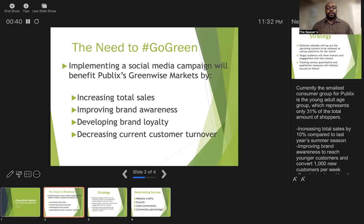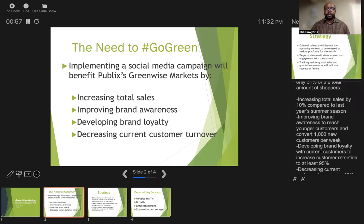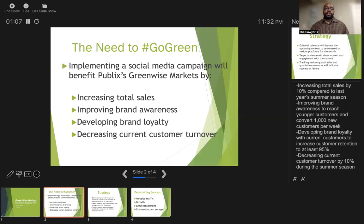Implementing a social media campaign will benefit Greenwise Markets by increasing the total sales by at least 10% compared to last year's summer season, improving the brand awareness to reach more of that young adult customer base, and also converting 1,000 new customers per week, developing brand loyalty with the current customer base to increase customer retention to at least 95%. And lastly, decreasing the current customer turnover by at least 10% during the summer season that the social media campaign is running.